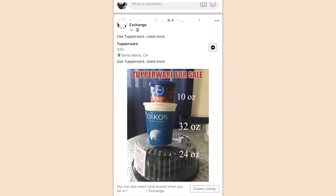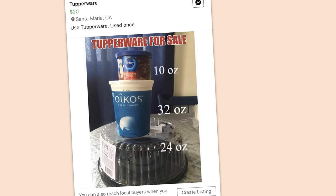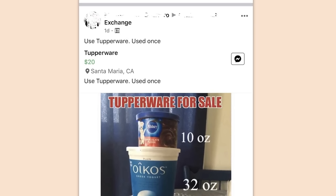Used Tupperware. Used once. $20. That's not... No. No, you've just gone through grandma's cabinet. That's what you've done. You should feel ashamed of yourself.